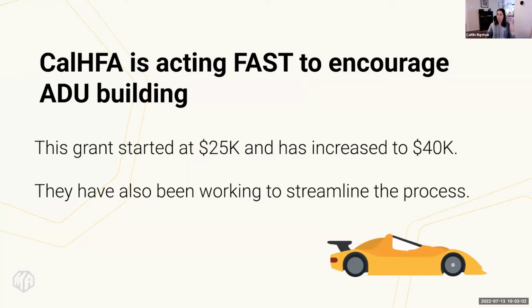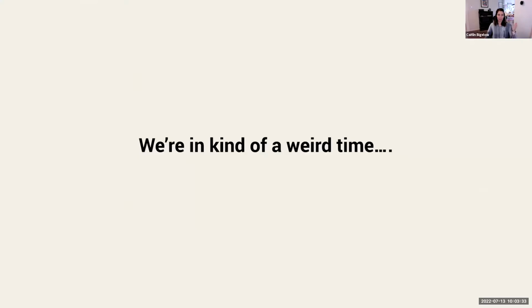So there's two pieces of good news here. One is they increased the amount of the grant from $25,000 to $40,000. And two, they've worked out some of the early kinks in the process and they're ready to start taking those applications. The other benefit for you guys that are interested in this pool is that that $100 million is still totally available. It has not really been drawn down on yet. So again, there's a necessity to move quickly to access this money.